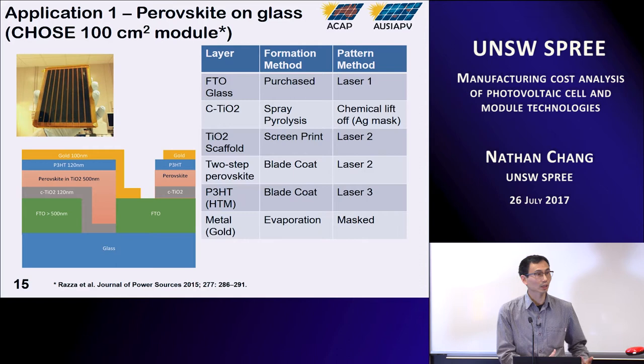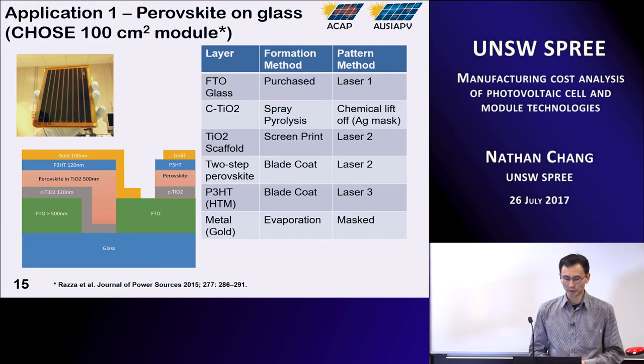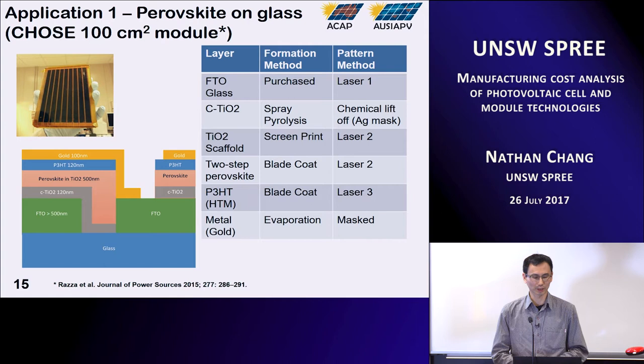So this particular analysis was done about 1.5 years ago, and at the time, this module was the largest module that had been produced. It was done by an Italian group, CHOSE. And here you can see the structure and also a few of the key process steps. I'm not going to explain this in detail, just want you to know it's a fairly standard perovskite structure that's been scaled up.